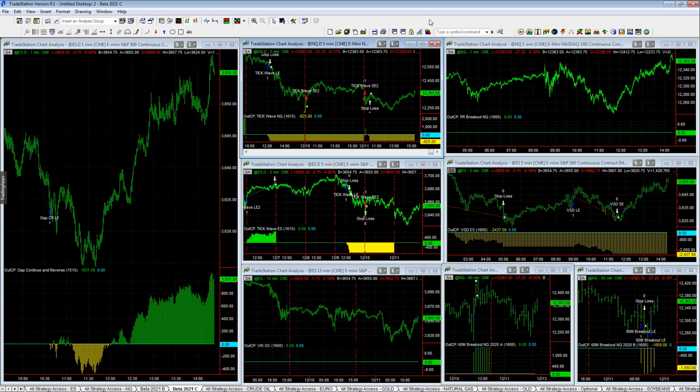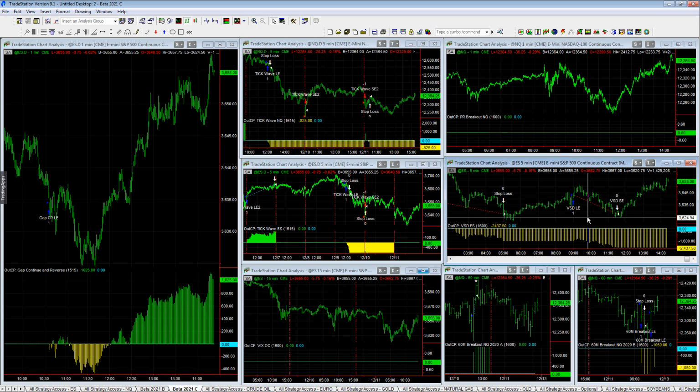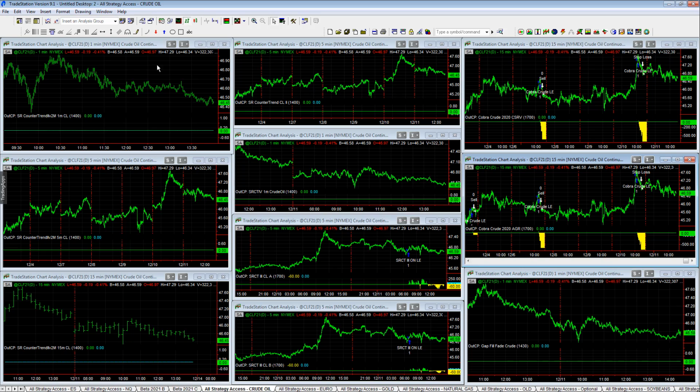Tick wave, got short at the open, stopped out. Minus 825 and 60-minute breakout, stopped out on the long side. We are in on another long trade, minus 1,050. BSDES minus 2437.50. So overall, a tough day on the stock index on these trading signals. One of the reasons why we're waiting for confirmation that this market environment is better before we trade bigger or recommend these officially for 2021.